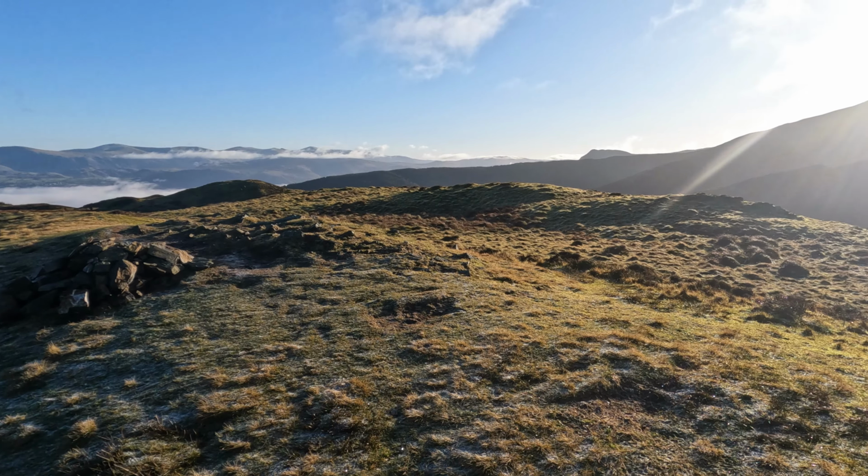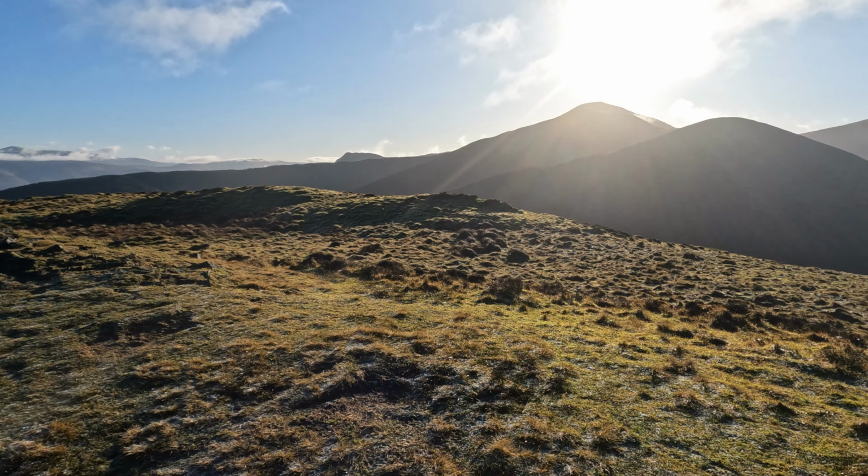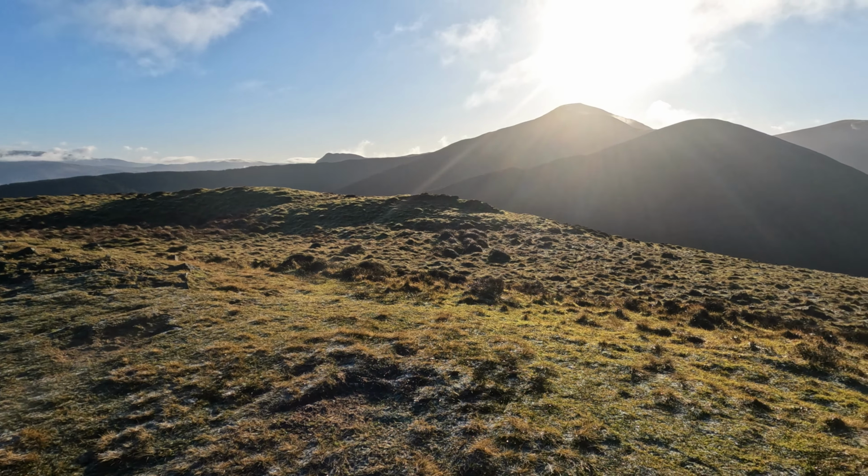Everyone, so I've made it to the top of Whinlatter, which marks Wainwright number 54. Right, so we're just heading on a little bit further, and that next little summit up there I don't think is a Wainwright, but it's such a lovely day, I'm enjoying the views, so I'm going to head over that way.